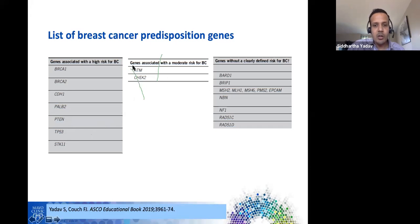When I think of moderate risk genes, ATM and CHEK2 are your moderate risk genes. Then we think of genes without a clearly defined risk of breast cancer. This is where BARD1, BRIP1, Lynch, NBN, NF1, RAD51C, and RAD51D come in. But even since writing this review article, we now tend to think of BARD1, RAD51C, and RAD51D as truly triple negative breast cancer predisposition genes. So I would now move them to the moderate risk breast cancer category.